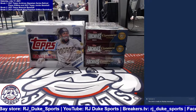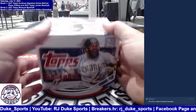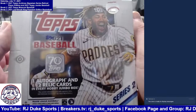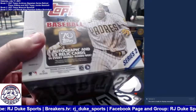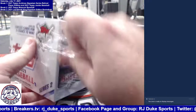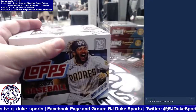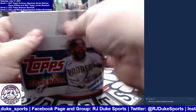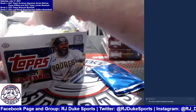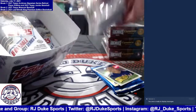Our first break, we'll start with the jumbo box of 2021 Topps Series 2 Baseball. 10 packs in the box, tons of cards in each pack. One autograph and two memorabilia cards in each box on average, a couple silvers, a couple cards on top as well. And let's bring them out.